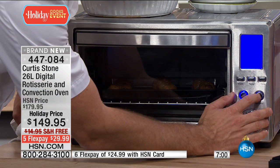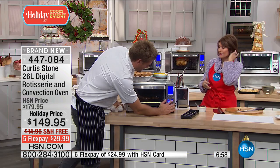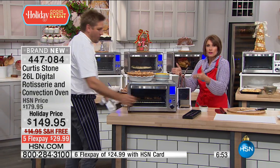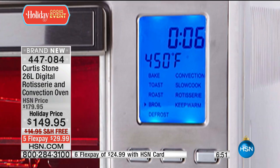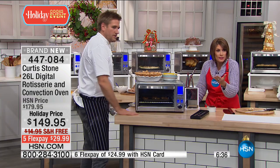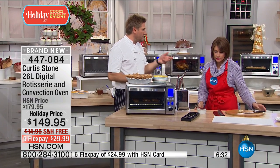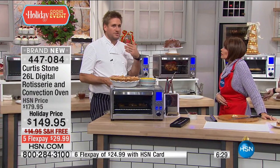In fact, it's almost like just pictures and little words, so all you have to do is look at it and just set it. That's it. It's so great. Easy. Look, and bake, toast, roast, broil, defrost, convection, slow cook, rotisserie. I can't read that last one. Oh, you're seeing it now. Keep warm. Wonderful. So that's what it's all about. And it's just so user-friendly, intuitive is the right word. Technology's gotten so much better.